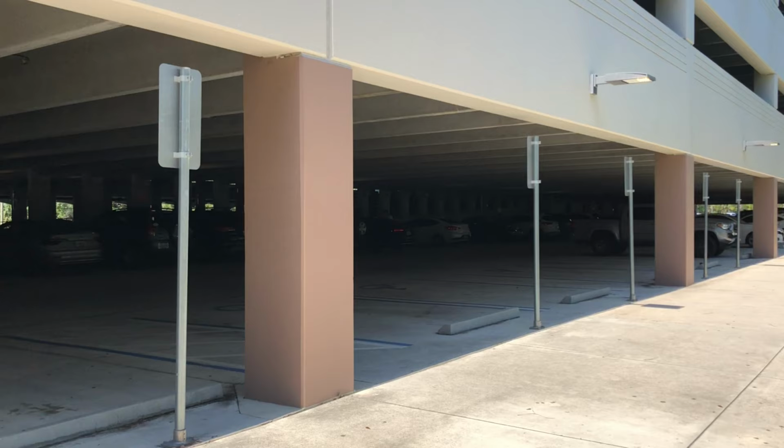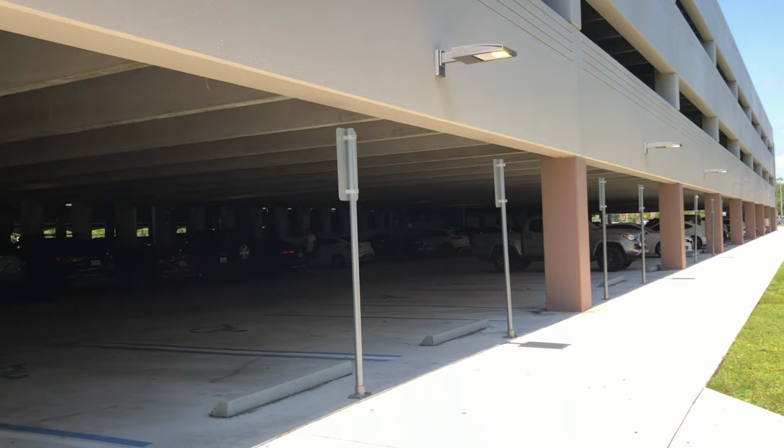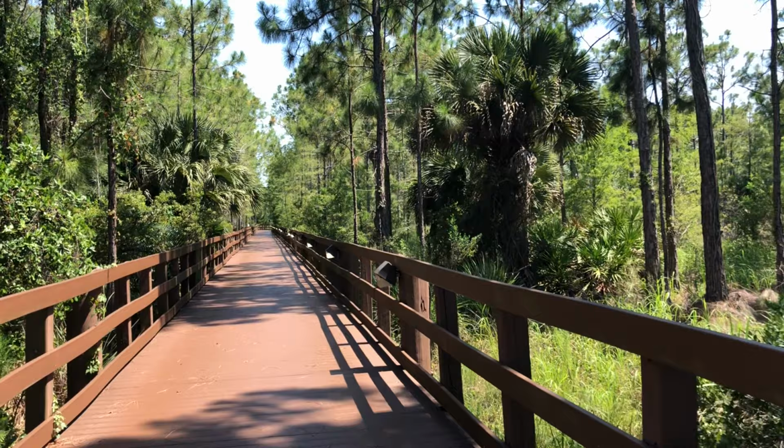Another thing I wanted to point out was there are boardwalks all throughout the campus. And while the campus is kind of in a circular pattern, these boardwalks kind of act as spikes and they're shortcuts. For instance, this is one of the parking garages that you might take to get to your class. And this is the boardwalk. And the boardwalks lead towards the center of the campus. And they're all over the campus.